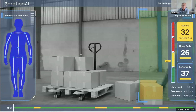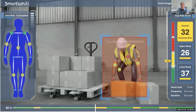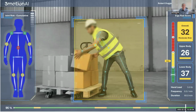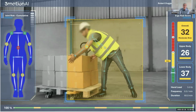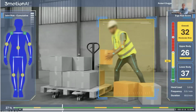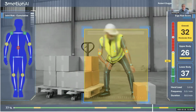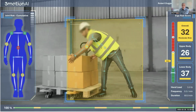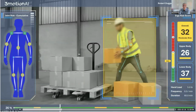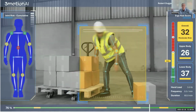And like Natasha showed, this would be a similar type of model that you would get directly from a scanned event, where you look at the activity itself, you get to see the joint risk on the different parts of the body, you get to see the overall risk on the particular movement, and then you get to see the overall risk based on upper body, and then break it down by lower body and upper body as well. That's a quick overview of the elements within 3Motion.